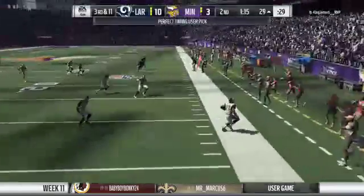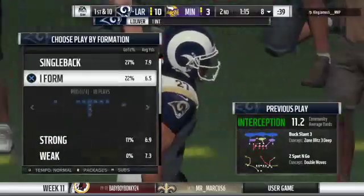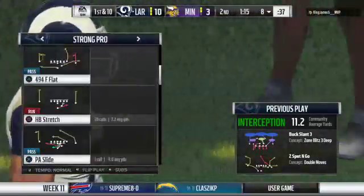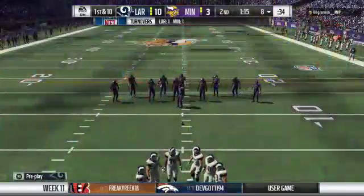Looking for Diggs, and it's intercepted. Picked off inside the 10. It's almost like you can see the look of frustration on his face. 4 interceptions last week. We talked about it all week. What did he do wrong?